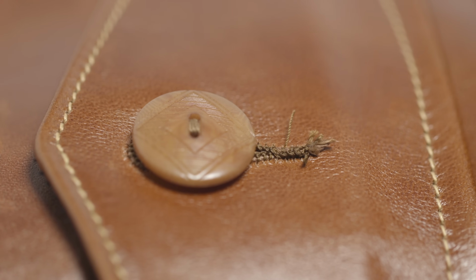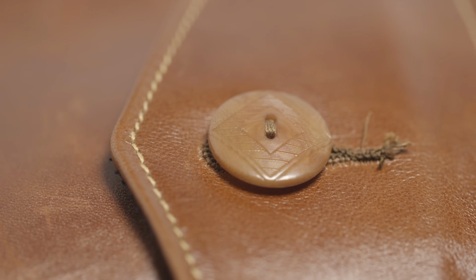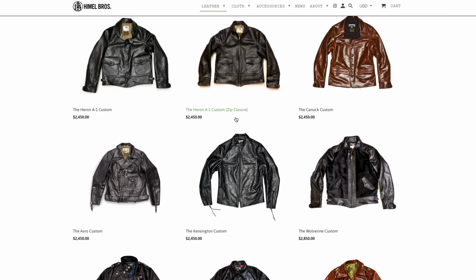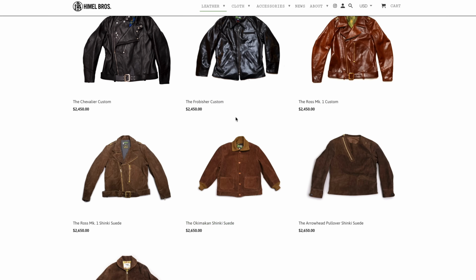Not only would they make a jacket based off my measurements, but they are extensively customizable, and in North America, there are only 2 companies which can get their hands on Shinki horsehide. It's also important to add that I've been drooling over Dave Himel's designs for years. Choosing a model was actually easier than I expected. The A1 Heron was exactly what I had in mind. Old school, classic, with unique styling touches.